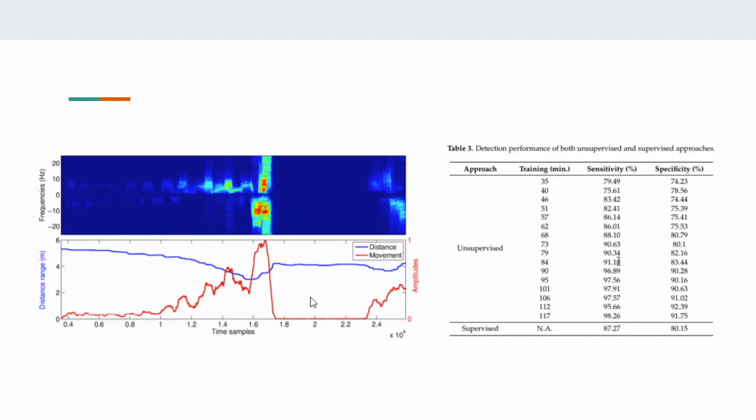In the left diagram right here, we have a motion signature captured by the sensor. This red peak would basically be a fall, and the rise before it would be an accelerating walk. So this would be a simulation of how it would be before a person actually falls down. The acceleration is probably due to the person trying to catch themselves before falling.